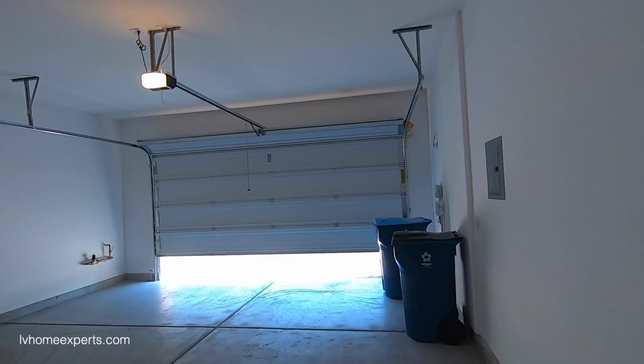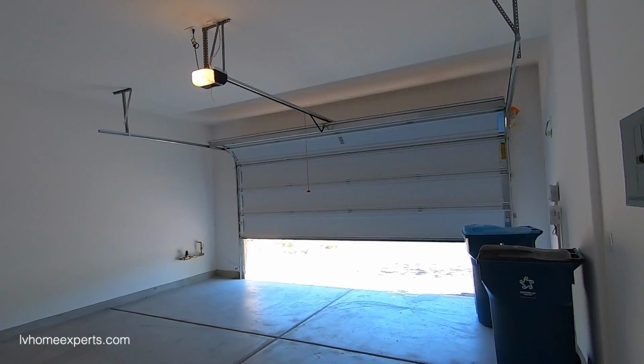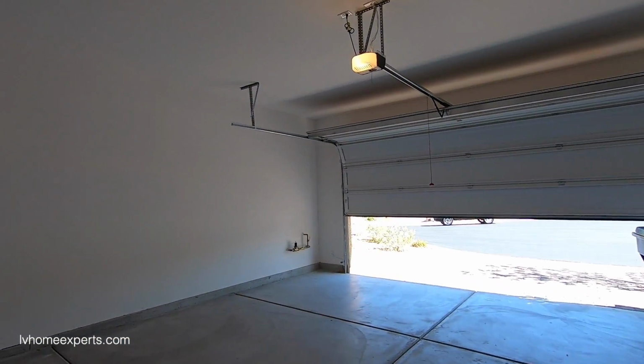Ooh, nice true 2-car garage, 8-foot doors. We have 12-foot panels on the doors here.